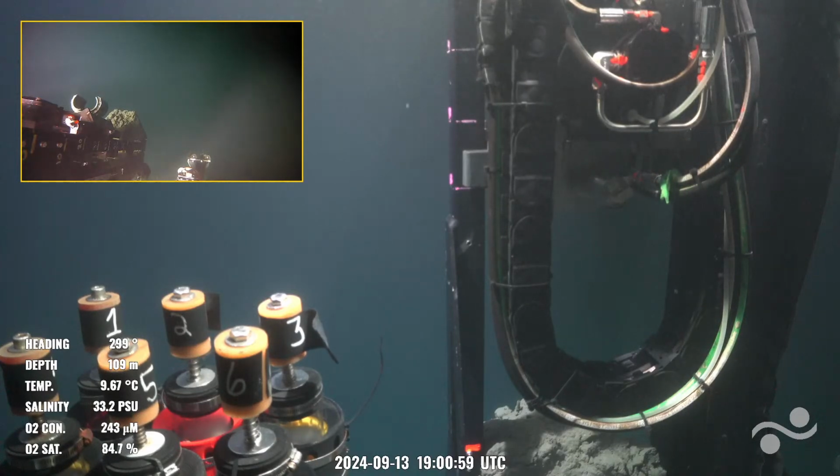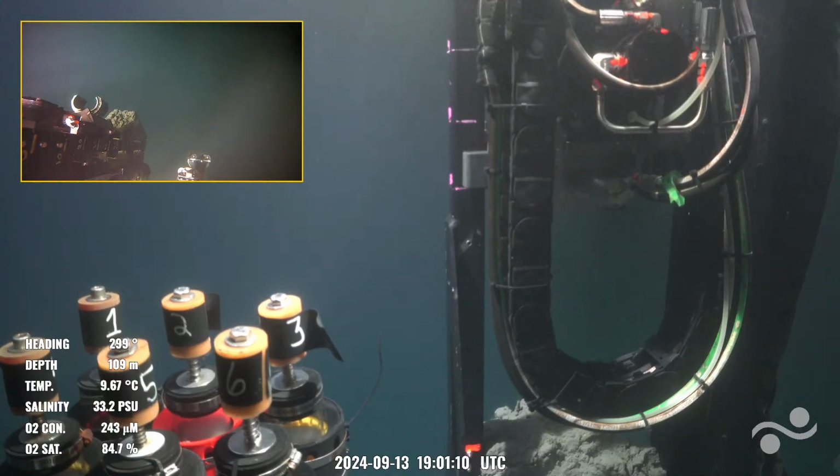American plate. And we have a huge volcanic chain here all along the Chilean margin. So from north to south. And that's what we're studying. Volcanoes.